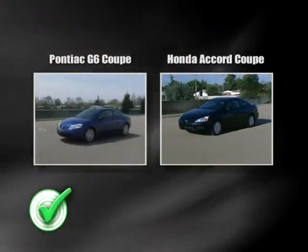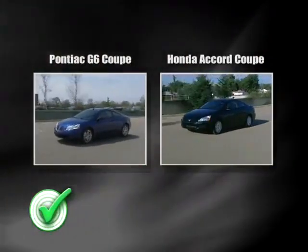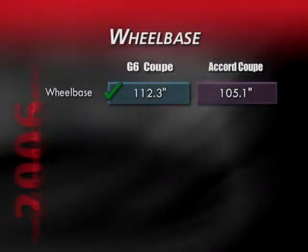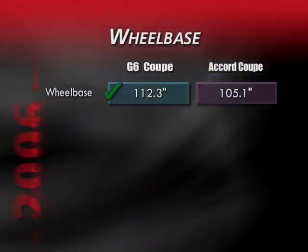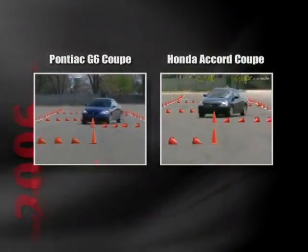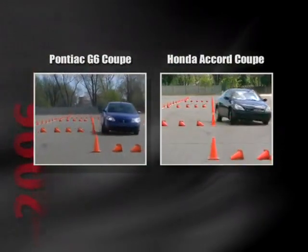G6 Coupe begins with a strong advantage over Accord Coupe in ride and handling, a longer wheelbase. G6 Coupe's wheelbase is more than half a foot longer than Accord Coupe's. Longer wheelbases contribute to ride quality. They increase vehicle stability, smoothing out the ride.